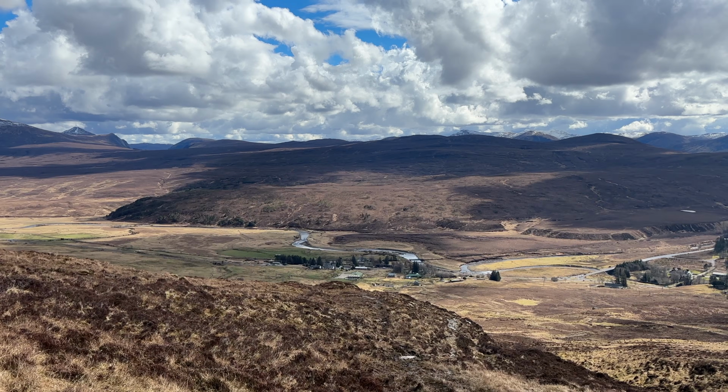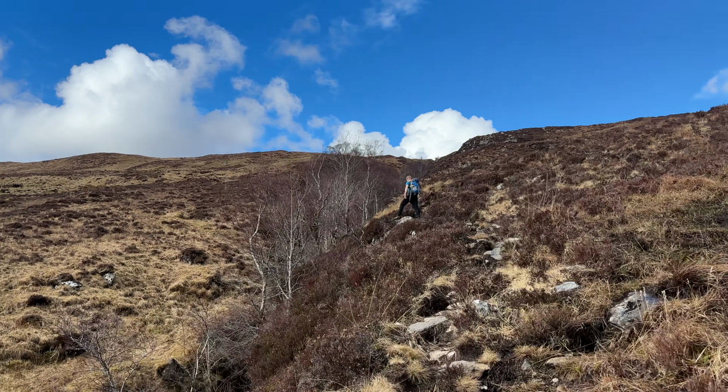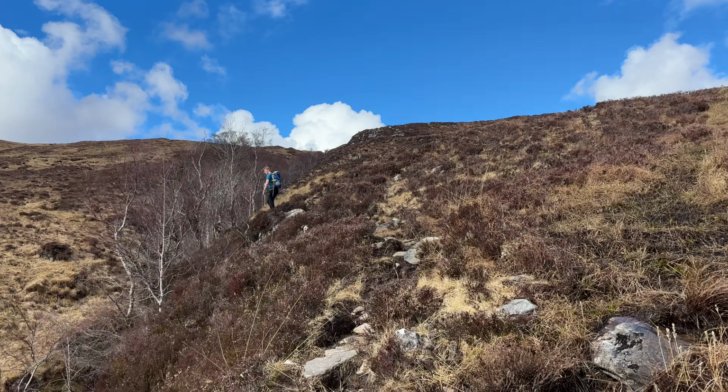We're quickly getting away from that wee settlement behind us. You can probably see it just down there. I'm always surprised at how quickly you can gain elevation. The weather forecast was actually pretty poor for today. I was saying poor visibility at the tops, but quite a lot of clear skies around us, so hopefully we get to see something up the top.